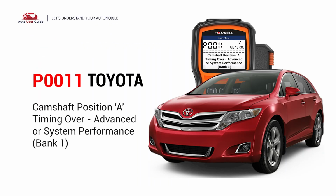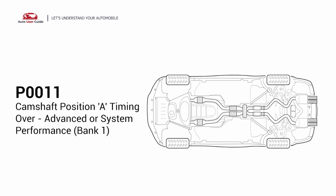This repair video for the P0011 error code is specifically tailored for Toyota drivers. If your Toyota is showing a P0011 code, this is for you. It indicates that the engine control module, ECM, has detected that the intake camshaft timing for bank 1 is more advanced than the ECM's commanded position. Under this circumstance, stop driving and repair your vehicle immediately.